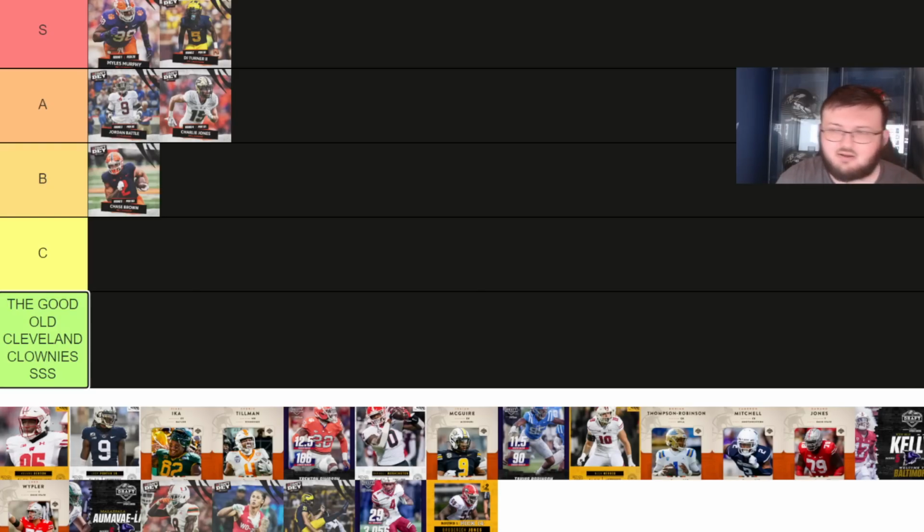At this pick, they could have had McBride. But again, you got to think they're going to go best player on the board, and Chase Brown was the best player on the board according to them. So with that being said, let's talk about the sixth round pick.